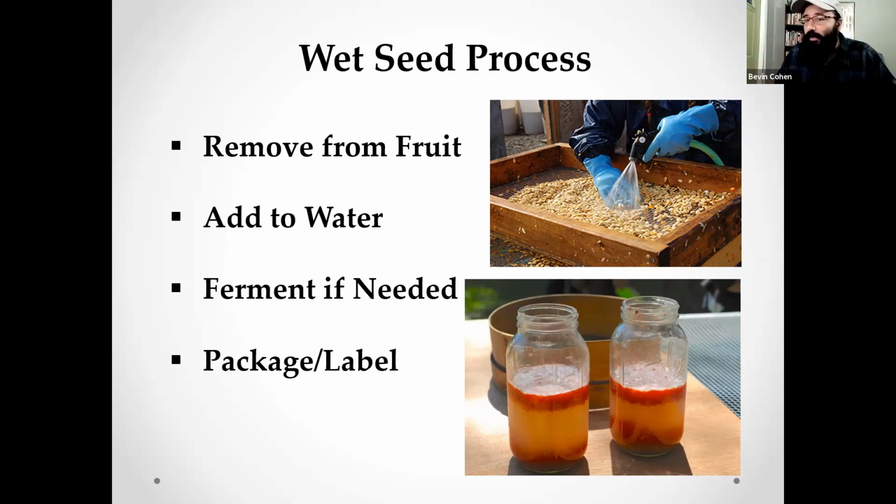You can also add them to water. This is kind of a shortcut trick. This works well with these wet seeds, squashes. Now think about this. You take your seeds out of your squash, you put them in a jar, add a little bit of water. Some of them are going to sink. Some of them are going to float. The seeds that float, ditch them.